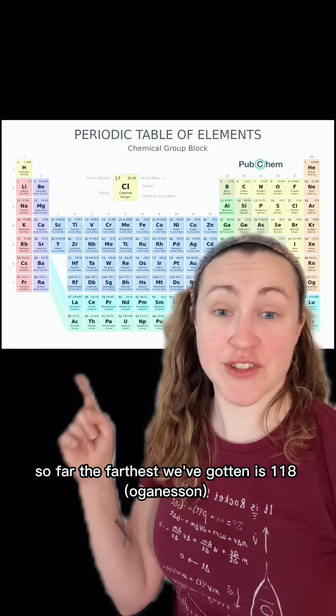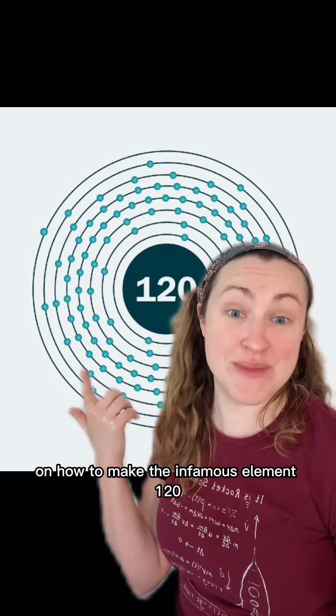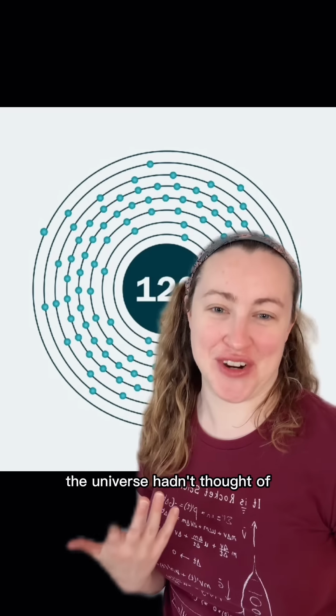So far, the farthest we've gotten is 118, and there are a few ideas on how to make the infamous element 120, but only time will tell if we can make something the universe hadn't thought of.